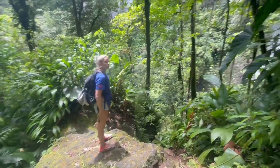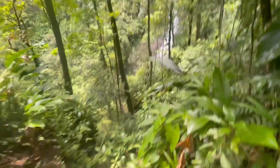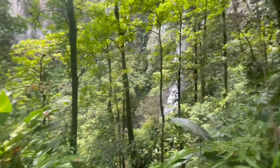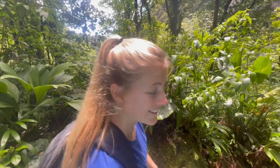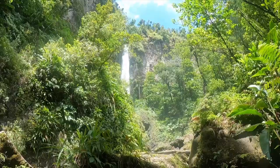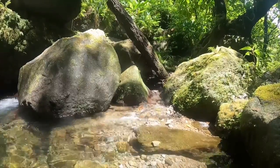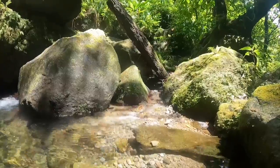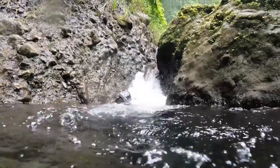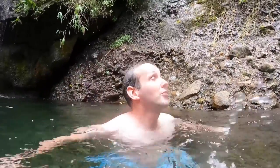Let's go find this highest waterfall in Dominica. Cool. Is that waterfall? Okay. Oh wow. It doesn't look cool on your camera. It looks cool in real life. Well, let's go down there. In the jungle of Dominica with waterfalls.